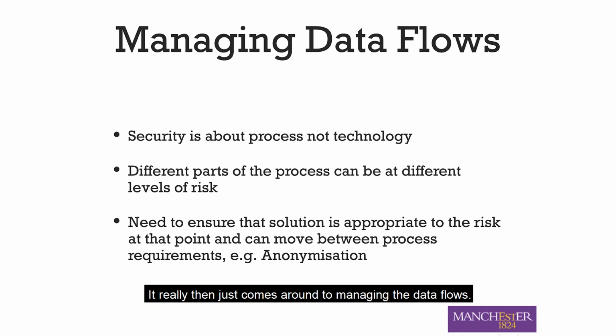Really this comes down to managing data flows. If we're receiving, say, a large portion of patient data from NHS Digital, do we put that in the same form for the researcher, or can we do some further work to mask some of the information that the researchers don't need within that data set? Then the researchers can work in their normal research environment. So effectively we're redacting information and then declassifying it, so that we can use it in a normal environment and don't need to worry about providing a secure environment for everybody using that data.